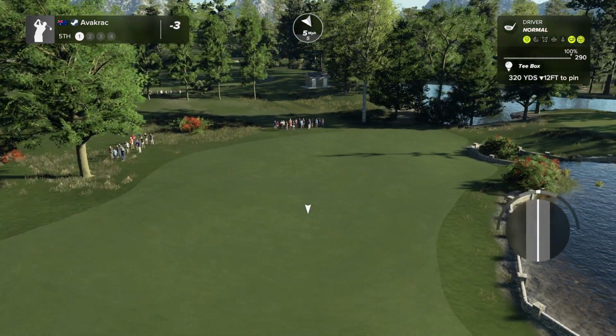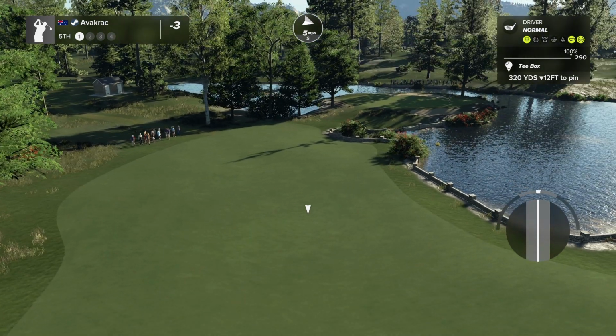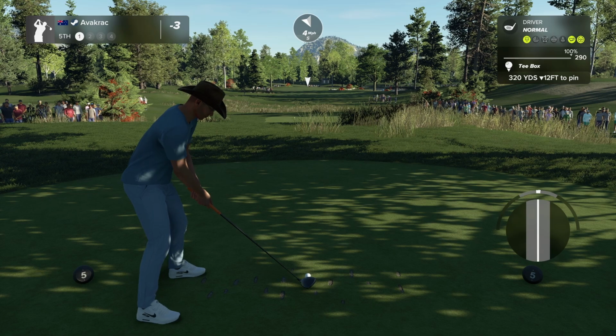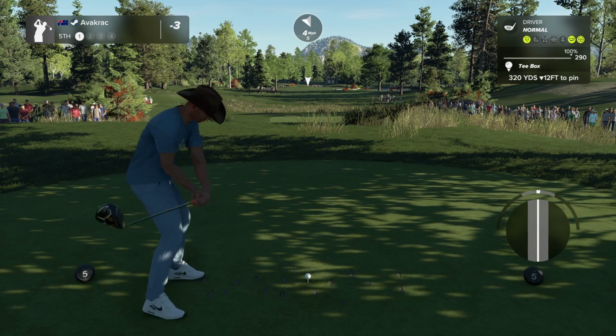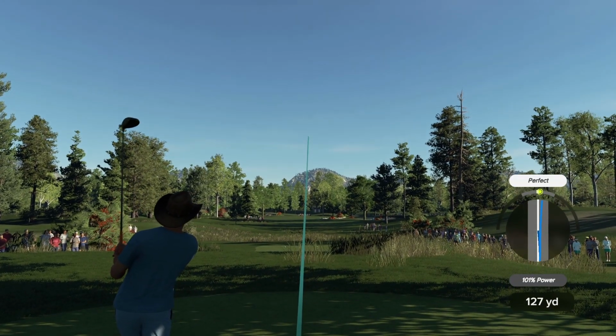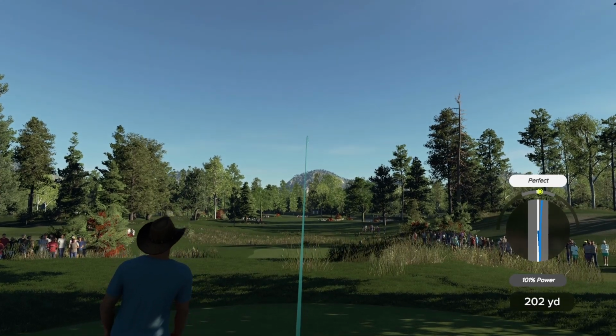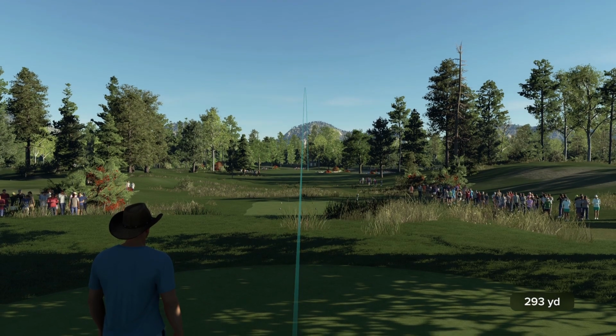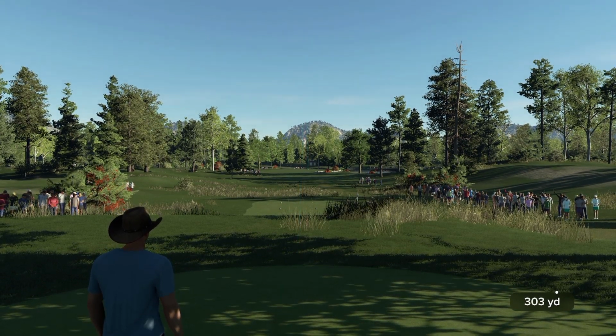Where's this one going? Oh, yeah, just over there. Just over there. All right, let's put it down there. Absolutely cracked it. That one is gone. Look at that. Straight down there on the fairway.